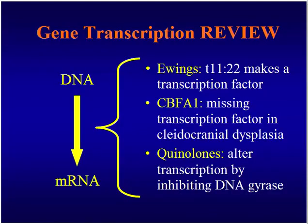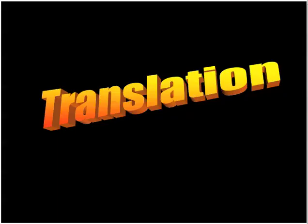DNA going to RNA. Ewing sarcoma, we now know, makes a novel chimeric transcription factor from binding chromosome 11, DNA binding domain, to chromosome 22, transactivation domain. CBFA1 is the missing transcription factor in cleidocranial dysplasia. We saw the missing clavicles, patent fontanelles. Quinolones, something you use in everyday practice, alter transcription by inhibiting DNA gyrase. That's levofloxacin, gatifloxacin, ciprofloxacin.